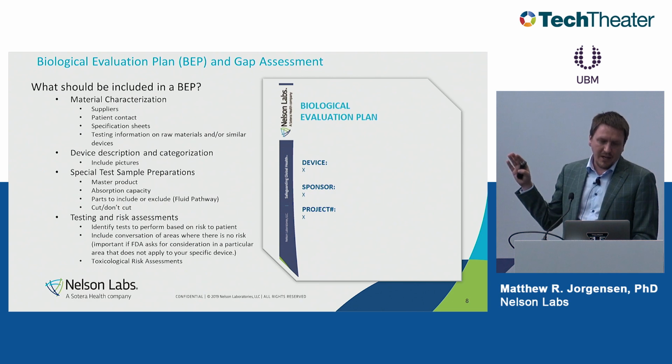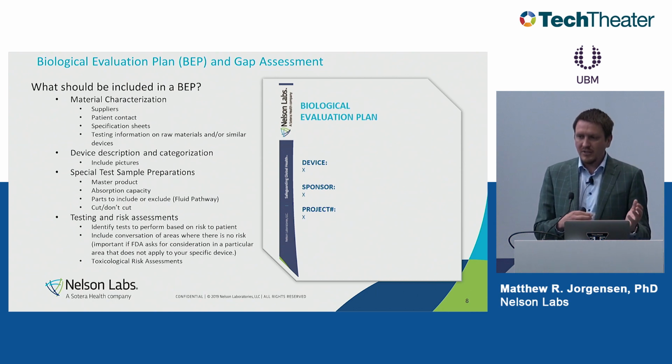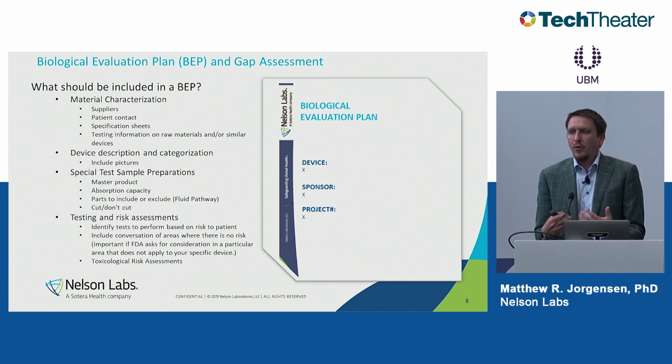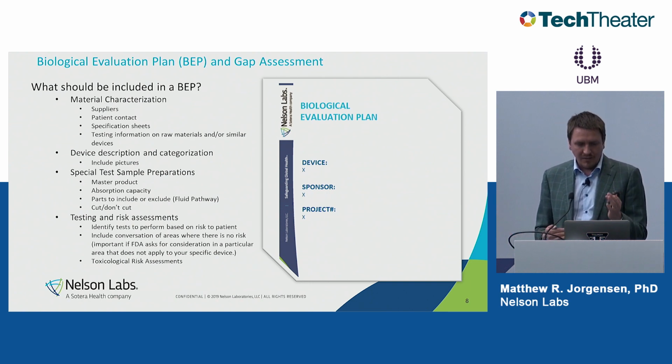So first of all, there should be a complete material characterization of what's in your device. So that includes the suppliers and the way that those materials contact the patients, specification sheets, and so on. Of course, you need to describe the device and how it's used and how it's categorized. If there's any special test sample preparations, that should be in the biological evaluation plan. And then if there's risk assessments or evaluations that you can do right at the outset. So for example, if your device is made out of CP titanium and you know that this material is intrinsically not carcinogenic, then you could say, okay, look, this is why carcinogenicity isn't a risk for us because of X, Y, and Z. You can address it right in there.